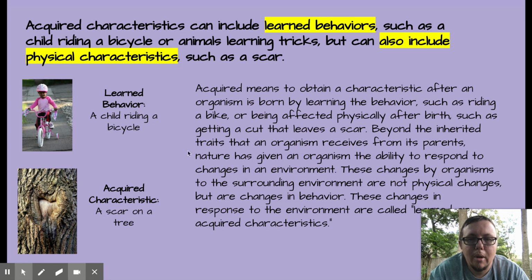When you learn to ride a bike, chances are you fell down at one point and you may have gotten a scar, or something may have happened to you along the way. Maybe you were running or something like that and you fell and you got a scar. That is definitely something that is acquired. That scar was not passed down to you from your parents. That's something that happened to you along the way of life.